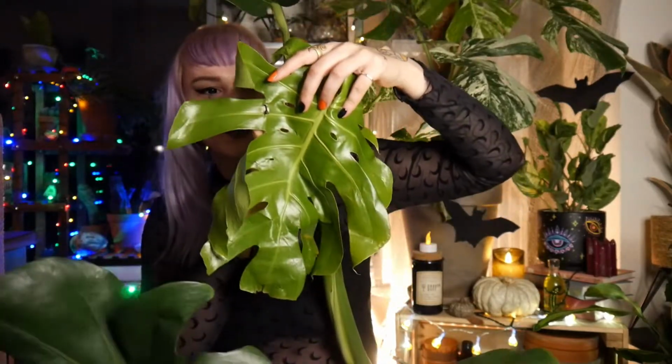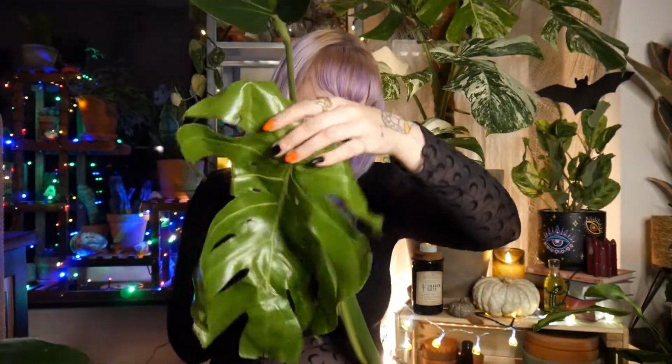Yeah, it's all broken and... Oh, and I just noticed that this leaf is completely broken in half too here, so I'm going to snip it off right now so that the plant can put all of its energy into growing roots for me. And I'm also going to be propagating this baby in water. I will show you in a minute.